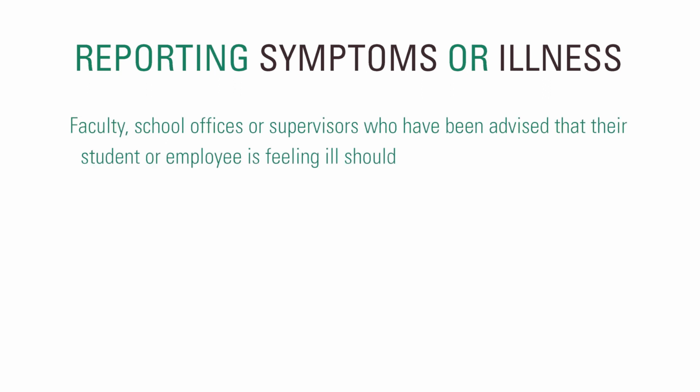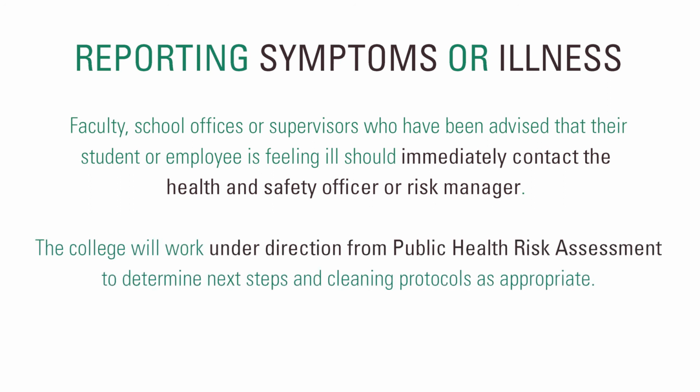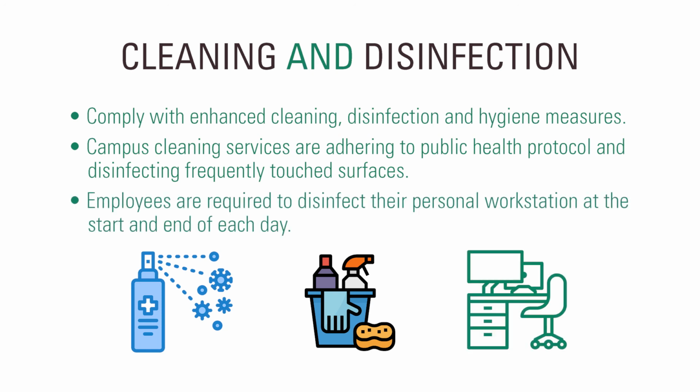Faculty, school offices, or supervisors who have been advised that their student or employee is feeling ill should immediately contact the health and safety officer or risk manager. The college will work under direction from Public Health Risk Assessment to determine next steps and cleaning protocols as appropriate. While on campus, please comply with enhanced cleaning, disinfection, and hygiene measures. Campus cleaning services are adhering to public health protocol and disinfecting frequently touched surfaces. Employees are also required to disinfect their personal workstation at the start and end of each day.